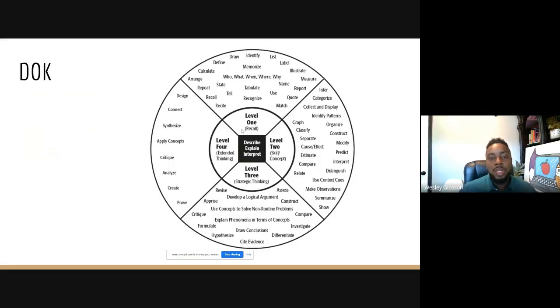All right. So that's just a little quick review of the depth of knowledge. Again, the gallery walk might not get us to that level 4, but it's definitely going to get us at least to that level 3, and somewhat in level 4, because they are going to have to apply concepts. They are going to have to analyze really deeply some of the things that they're going to see in the gallery walk.